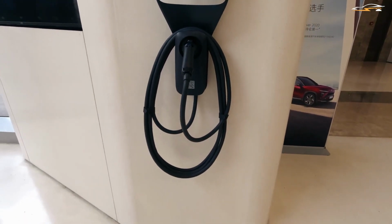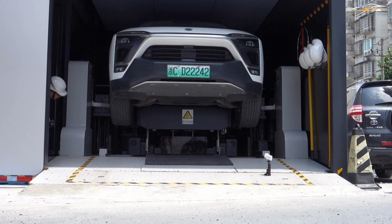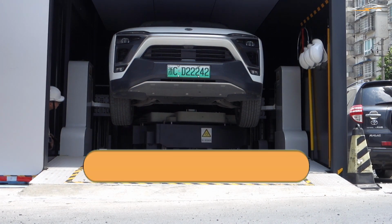The car will be charged using the battery swap technique or by plug-in charging. This will be determined via the cloud. The decision will be based on the time needed to replenish the battery of the car. NIO will choose the option that will deliver a charged vehicle to the user in the shortest time possible.